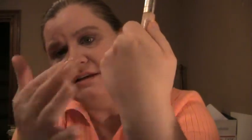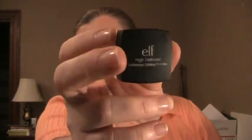And W123 matches my skin tone very well. You can see that blended in. Just a hint of yellow and a hint of brightness. And then I set that with the e.l.f. HD Under Eye Setting Powder. Love this. Favorite of the year, favorite of the month, favorite always. Price, value, effectiveness, total package.